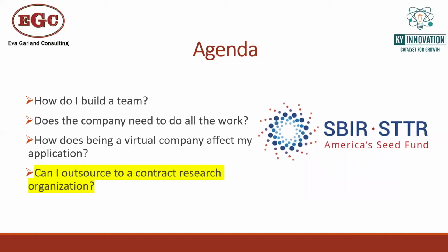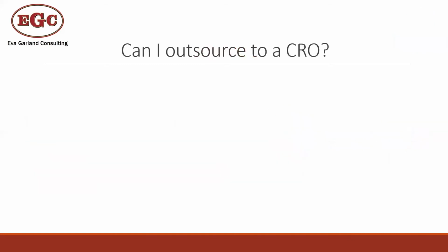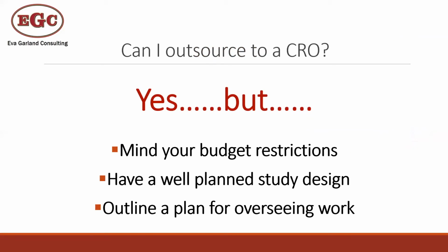All right, and then to expand on that last bit about fee for service, can I outsource to a contract research organization? Again, yes, we have that but. The but is just make sure you mind those budget restrictions. You've got 67% going internal, 40% going internal for the SBIR and STTR, and of course you have your external caps too. Have a well-planned study design.